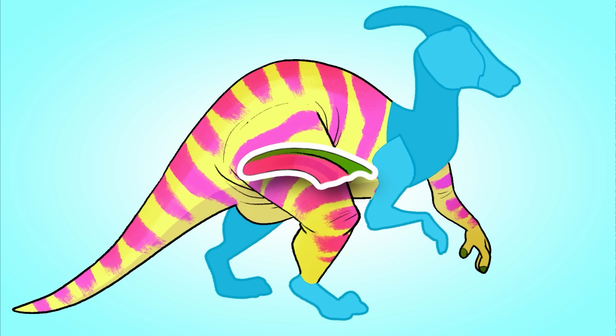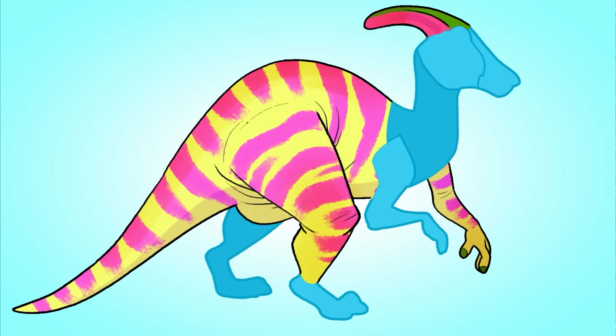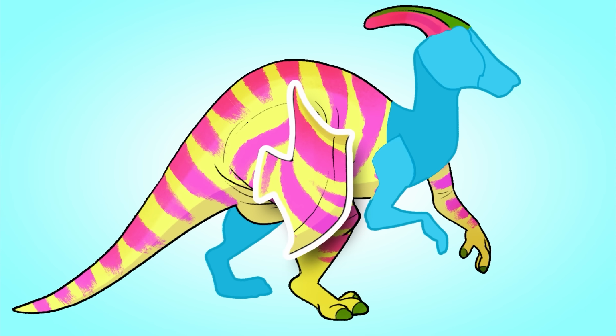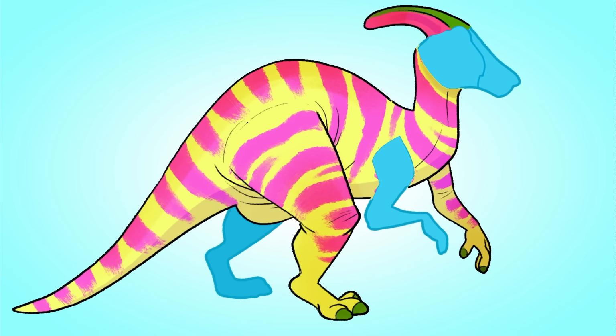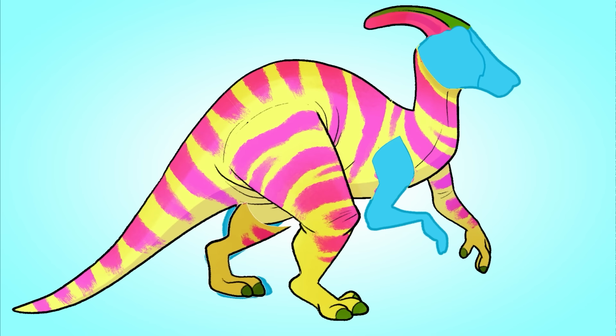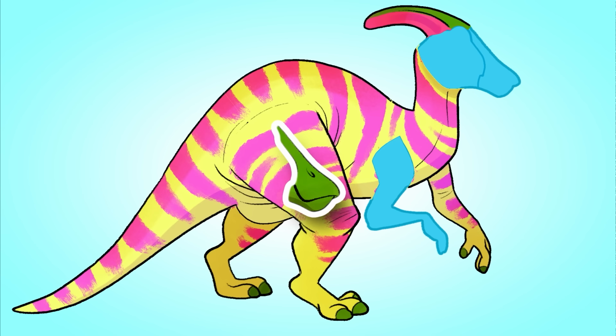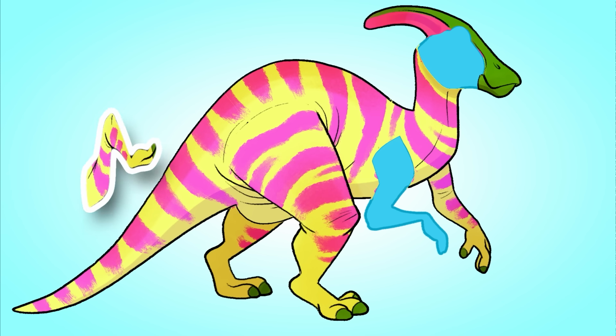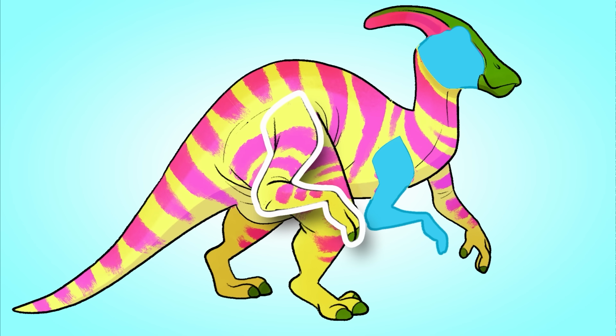I've never seen this before. Let's see where it fits. Oh, look! It goes on its head! Look at this. This must be a foot. This dinosaur's got funny toes. What kind of piece is this? Oh, it's its neck. And this must be another leg. I wonder where this piece goes. Oh, it's his mouth. It kind of looks like a duck bill, don't you think?